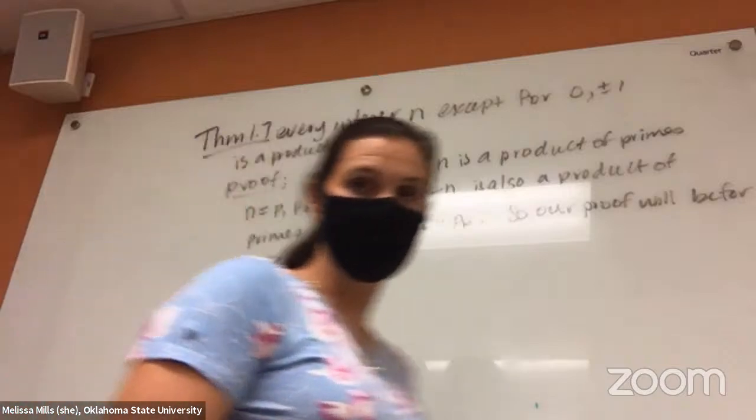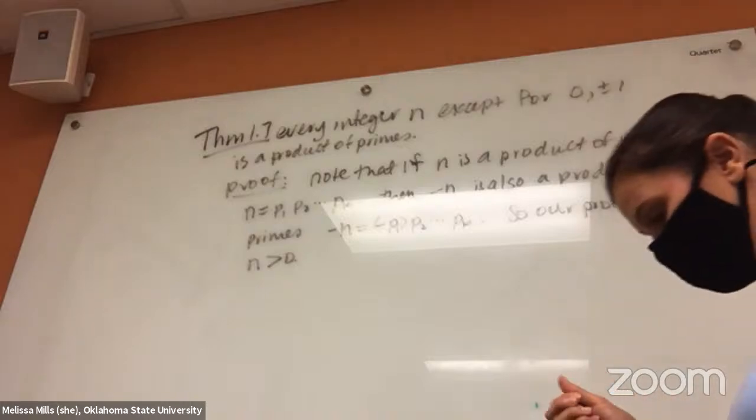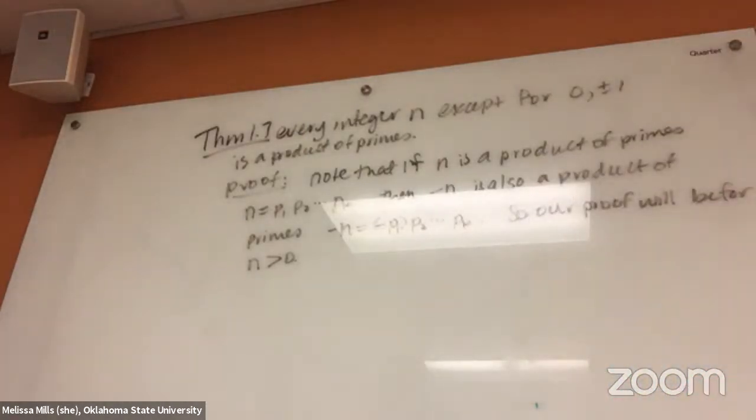Because once we have the positive integers, then we can get the negative ones too. Okay, do I need a better marker? I think this glass board is hard to see sometimes.